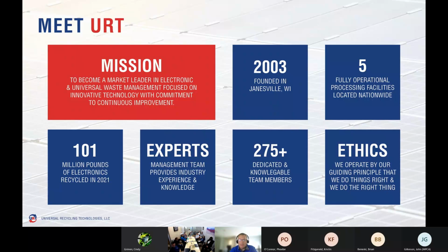And we primarily in the past have focused on electronics and still do, 101 million pounds in 2021 of electronics. We also do some harder to recycle items and sort and process some of those items depending on what they are. But we do solar panels, we do universal waste, lights, lamps, ballasts. We do some battery sorting, and we don't process batteries in-house. We have downstream processors for those, but we do sort by chemistries and ship those off. So currently, as of Friday, we have 279 employees nationwide between the 5 facilities.